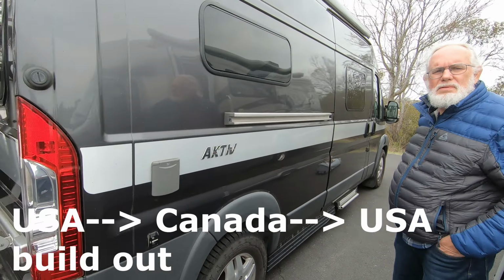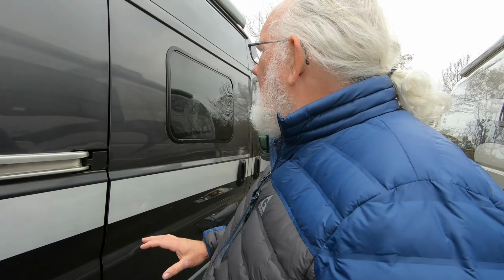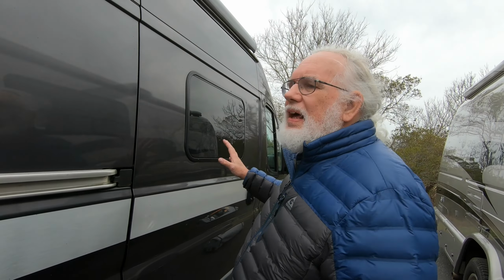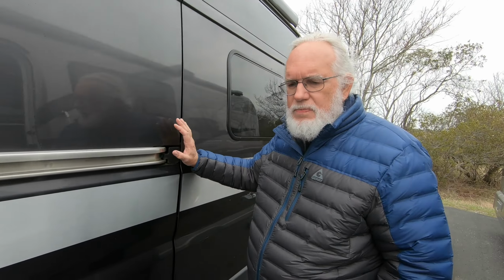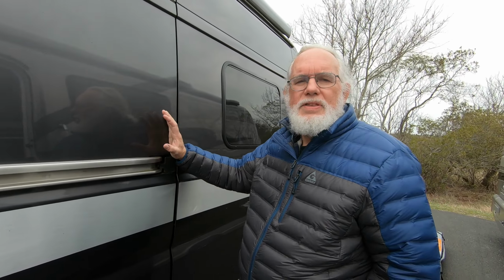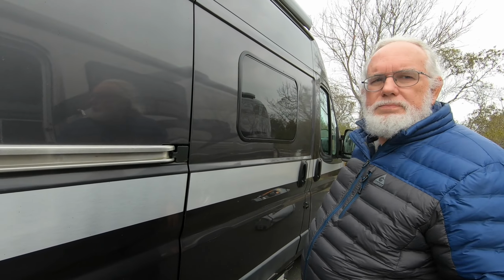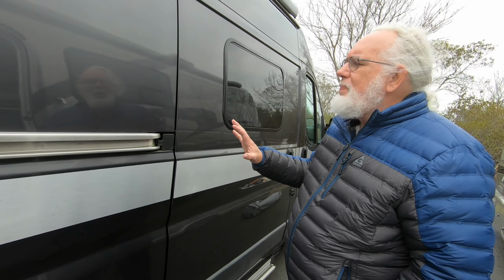This van, did it come this way from the factory, or did they do a build out of the whole body? From the factory, without the side windows in the back, just a standard van. This could be an Amazon delivery van. This van was bought in the United States, and the dealer delivered it to Buffalo, New York, at the border. Then the van was built out in Canada. They took it from the United States into Canada, built out the van, and brought it back because it's built to U.S. specs. So they get a bare metal empty van, and they finish it the way it is. This one they polished off everything completely.